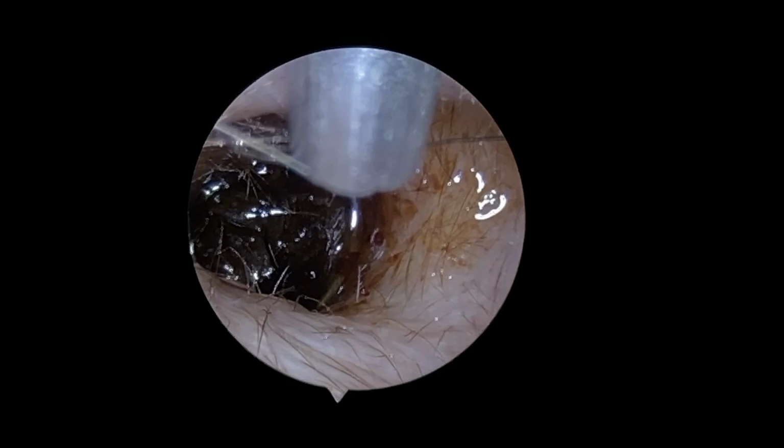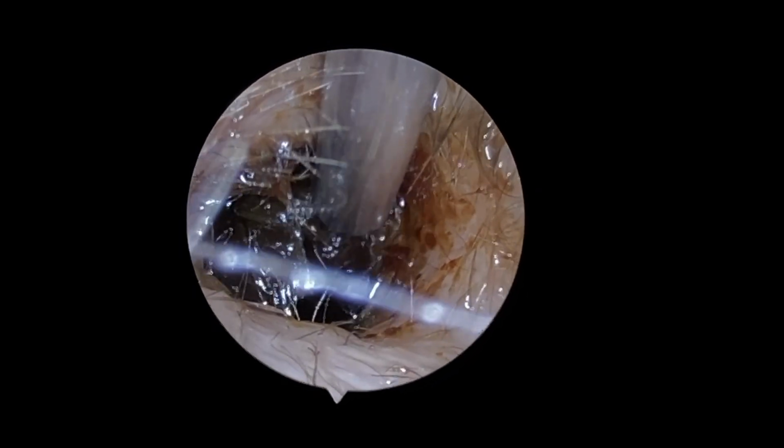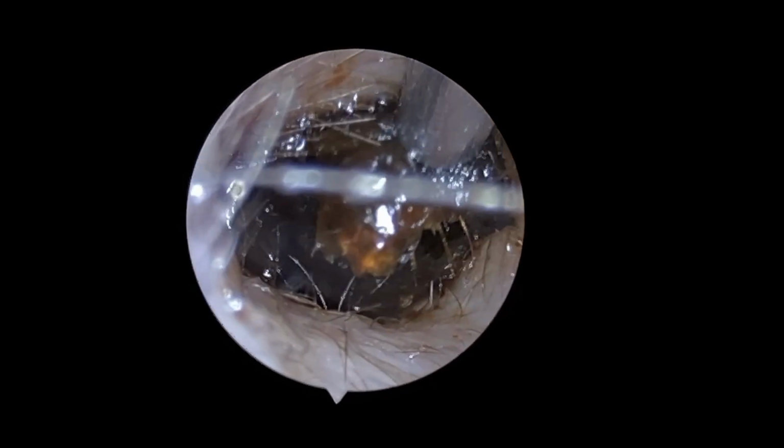Back to the video, completely blocked off right ear here. A large size Zollner is being used, which attaches to the majority of the wax blockage, and out it comes, so easy.